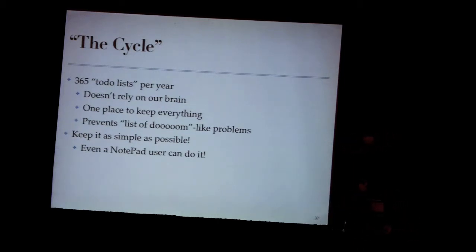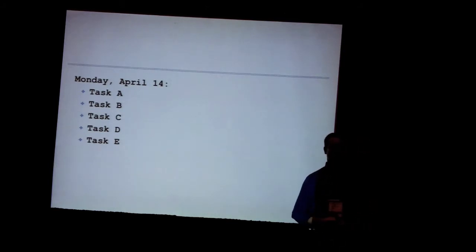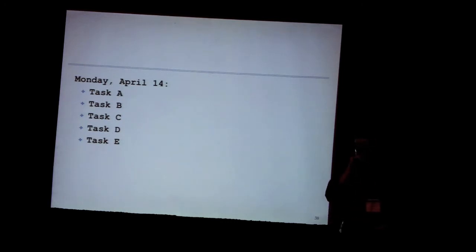So let's go through a day or two of maintaining to-do lists using the cycle. Let's say we begin on Monday, April 14th, and we come in the morning, and we have 5 tasks that we have to do. Now, we haven't assessed the day. We'll talk about types of day soon, but let's assume this is a no-meeting day. So, amazingly enough, when I come in the morning, my tasks are even in alphabetical order. That's how nice and neat it works.